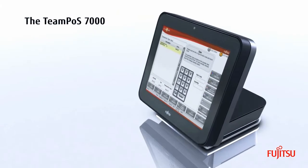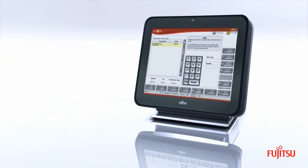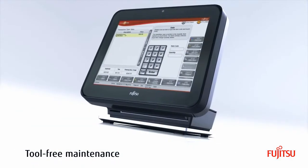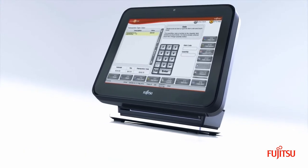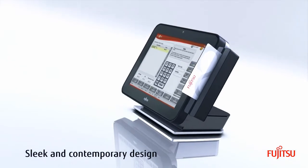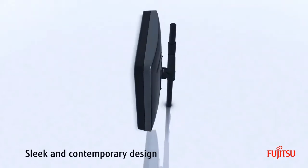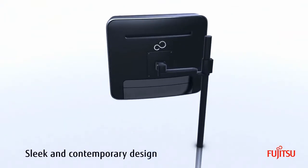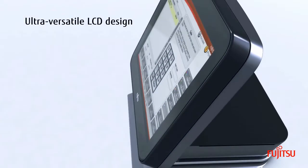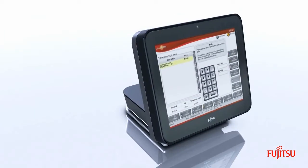The TeamPOS 7000 point-of-sale series combines performance, configurability, and expandability in a sleek, compact form factor. Tool-free access simplifies service and upgrading for longer service life. Progressive bezel-less design offers a range of mounting options such as counter, pole mount, or wall mount. The TeamPOS 7000 has a variety of finishes which complement and enhance store environments. The ultra-versatile LCD design accommodates optional devices such as scanners, microphones, and biometrics.